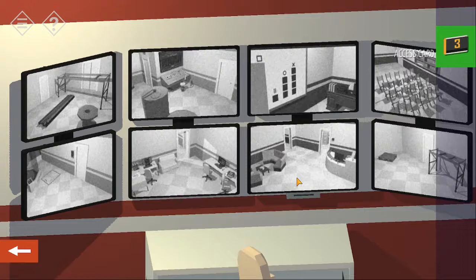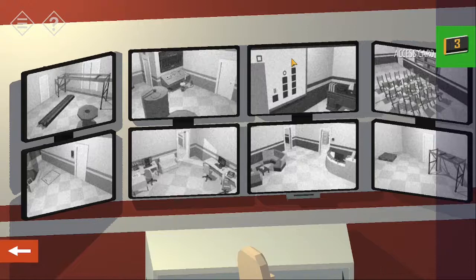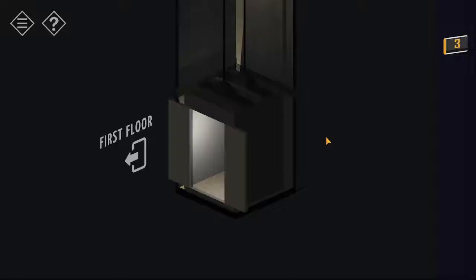Okay, we have been through this. What is this? And here is the first, this is the hall, and this is also not important, but what is this? Camera show the recording. Okay, I guess this is important that we need to remember. 1, 3, 4, right? And this is all of them. 5. Okay, let's go back.